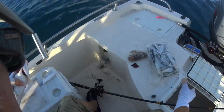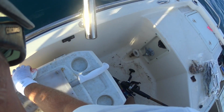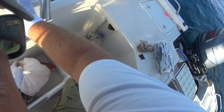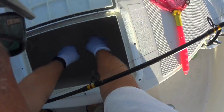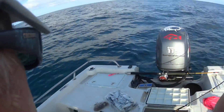Can't hardly get my hand around him. He's a big one. Ouch. Sharp spines on him too. 13 inches, thank you, Lord. First drop down, first fish of the day. Vermilion snapper. Woo. Just on shrimp. Hallelujah.